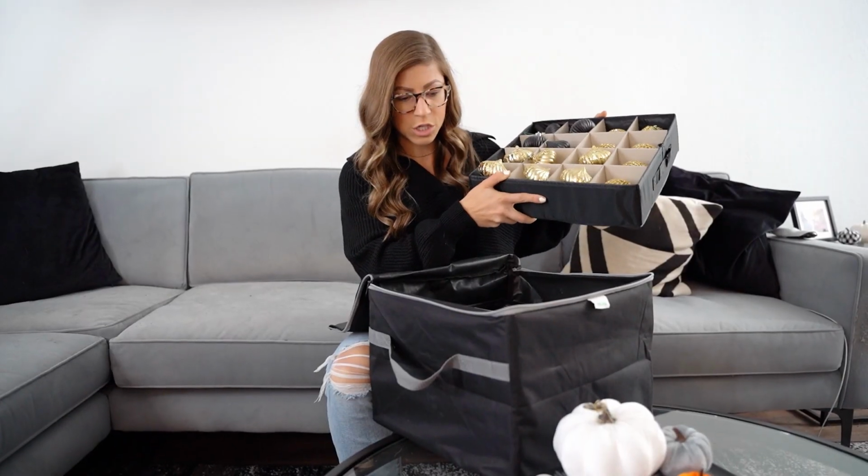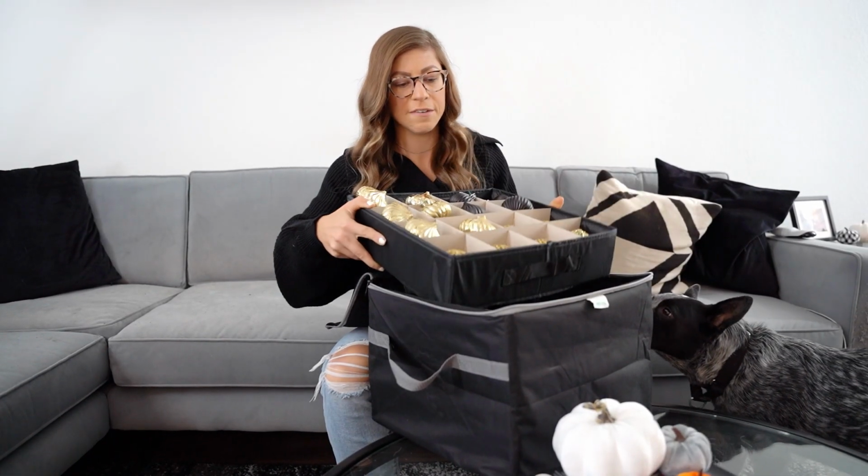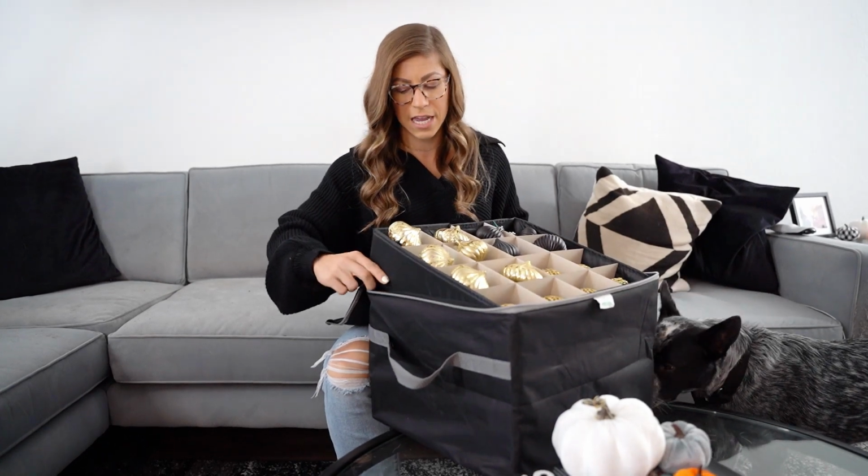And there are 3 of these trays within here and they all kind of stack, so it keeps the ornaments nice and protected. But then when you're taking them out, it's easy because they're all in one piece, and then it all just zips up and you can keep it in your garage, in your shed, in your attic, wherever it is you keep your decor, and they will be nice and protected. You don't have to worry about them getting crushed. And it's so compact and it doesn't scream tacky Christmas colors.